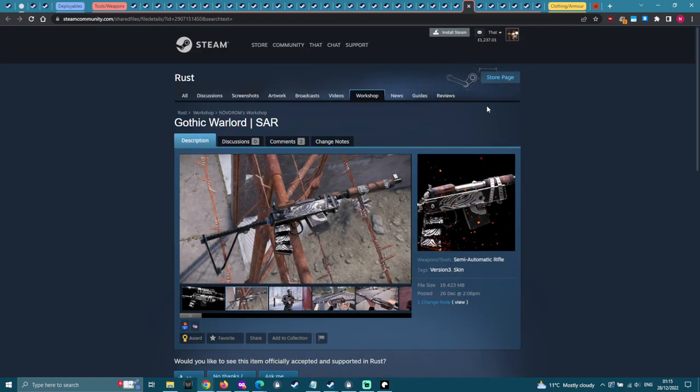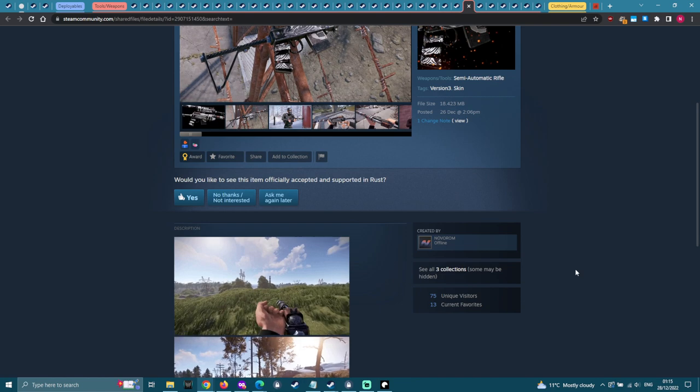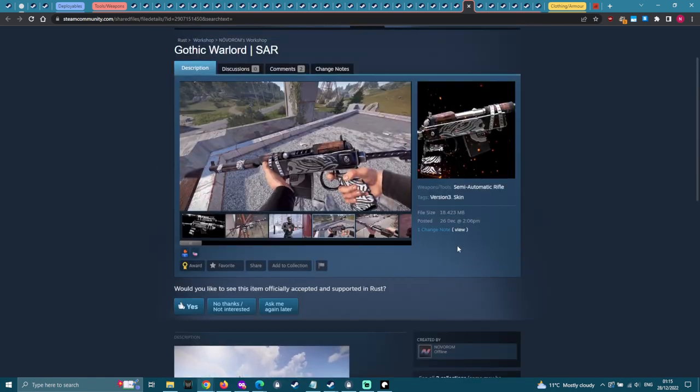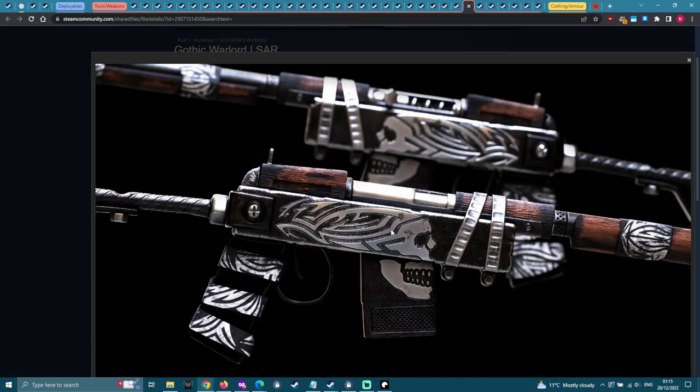So what we also see is the Gothic Warlord SAR, continuation of the Gothic Warlord collection made by Mr. Novarom. We got some gifs right here. You can see it being reloaded and whatnot. Looking very nice. Let's go take a look at the sides of it. Got the skull. We got the engraving. You've got the metal. Yes, very nice.